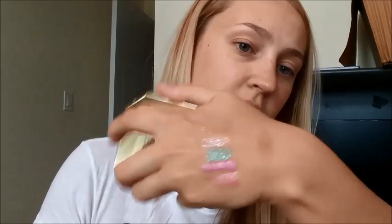So there's a little bit of sheen and it's definitely not a matte bronzer. Do you guys see how it's kind of picking up glare there? So it's got a little sheen to it, but that's not a problem. And then let's take a look at this highlighter.